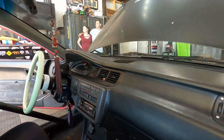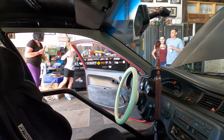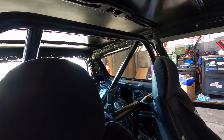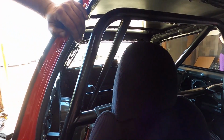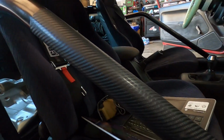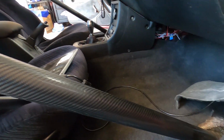Perfect. This thing is set to jet. It is a bad mamma jamma. Everything. This is a jammer. Even everything? Everything. Fuel system? Yep. What is that for fuel? I didn't ask yet. Okay.